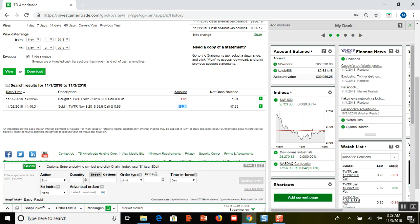So if Twitter stays below $35.50 between now and when it expires, which would be the 9th, right? That's a week from now. Then I will buy this back probably for $1, maybe $2, I don't know, but probably for $1, and I'll turn around and sell another one. And if I make that $48.29, then that would be $67. Now my average goes up to what, $33 a week? So 33 times 50, now we're talking $1,500. So it gets better and better, doesn't it?